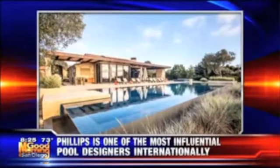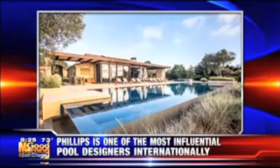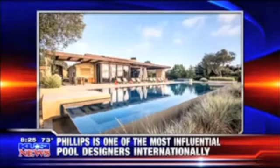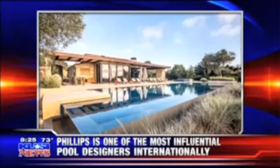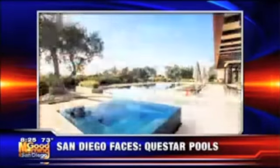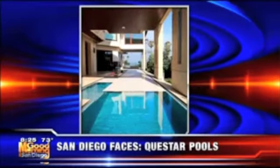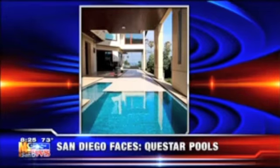Oh, look at this one. This one's in Rancho Santa Fe. It just won the International Pinnacle Award. I did the design. Mission Pools, another local company, did the construction on it and did an outstanding job. I've known those folks for 35 years. And as we look at more pools, you literally get to travel around the world doing this, and have been for a long time.